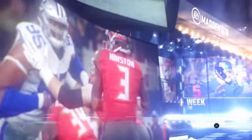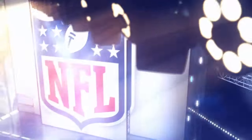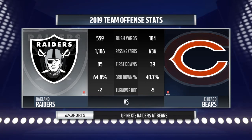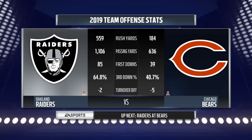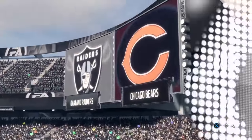Everyone, I'm Larry Ridley, and you're tuned in to Madden 18 on EA Sports. In today's game, passing may come at a cost. The Bears are top 10 in forcing interceptions, and they'll be up against the Raiders, who will be testing that coverage. With that, we'll send it over to Brandon Guyton and Charles Davis. They've got the call in this Week 5 matchup.